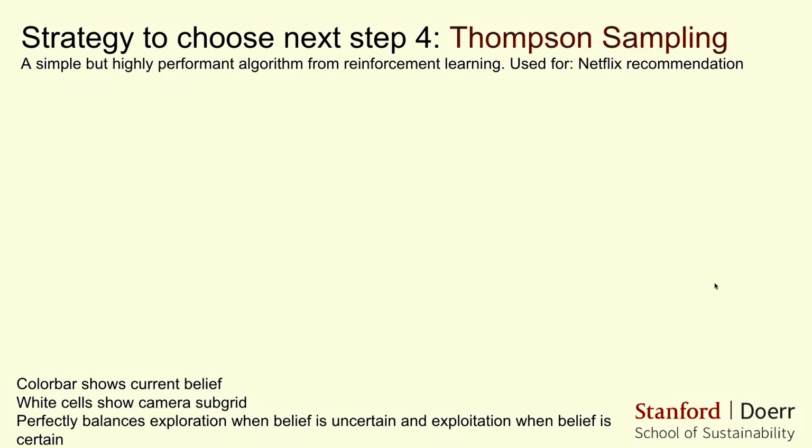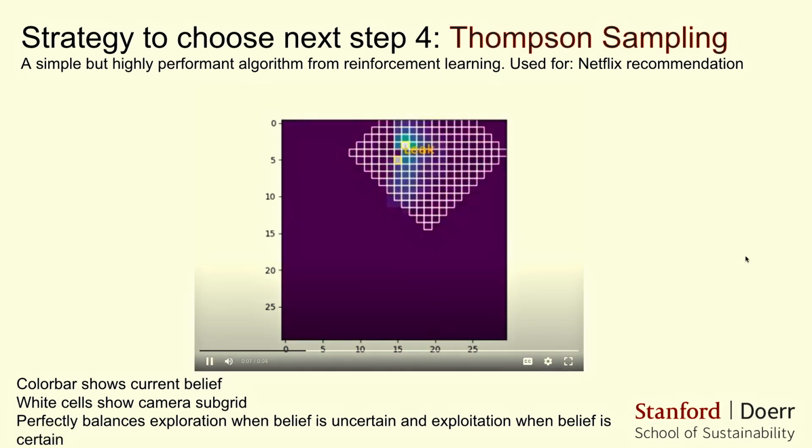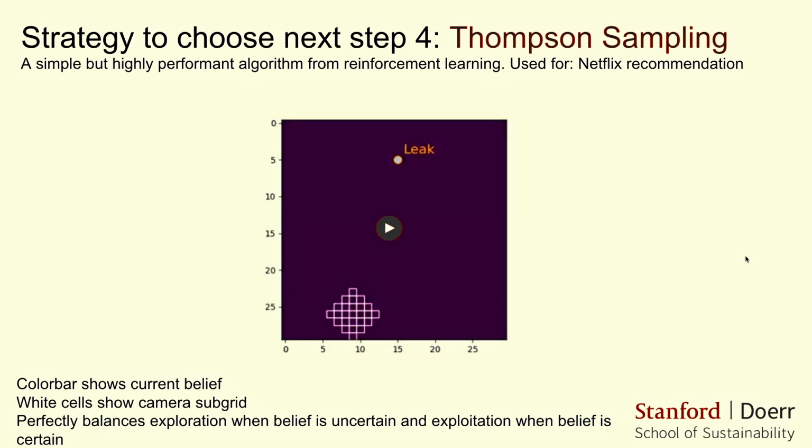And finally, it comes to our focused strategy, which is Thompson sampling. This is a simple but highly performant algorithm from reinforcement learning. Basically, how Netflix decides what movies to recommend to you is very similar to this. And then we can see it's doing a pretty good job. It's done as we talk. So it perfectly balances the exploration when belief is uncertain and exploitation when the belief is certain.